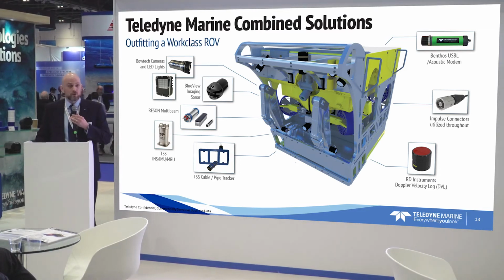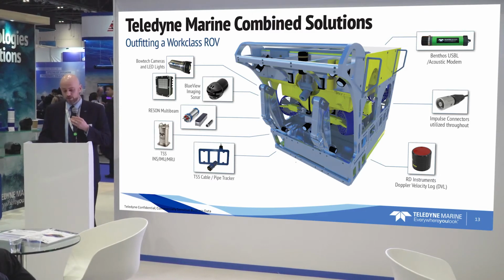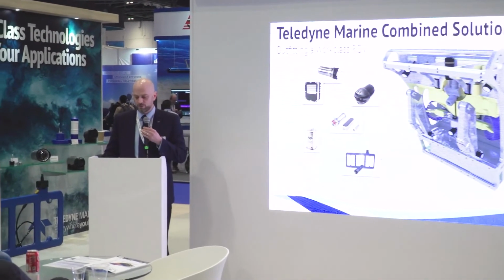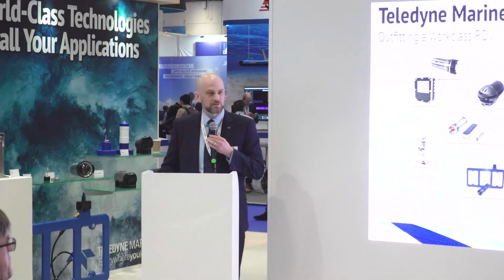So here's a typical ROV client that we might work with, being outfit with different solutions. Some of these we'll talk about in more depth this afternoon. We're going to talk about our positioning systems. We're going to talk about the pipe tracker. But we make cameras, we make lights, we make sonar technologies, we make the fiber optic gyro compasses and the Dopplers to navigate and position the vehicles, the interconnect, USBL solutions, and the pipe trackers, pipe and cable trackers, in fact.